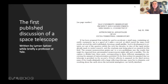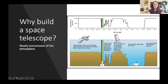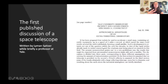And he wrote this little paper saying, hey, I think it'd be cool to use rockets to put a small mass that had scientific equipment on it as an artificial satellite. And this is 1946. This is before Sputnik. This is before the space program. Rockets had been used in war, but not necessarily to put things into space. So this is a really big forward leap. This kind of instrument that he's suggesting basically turned into the Hubble Space Telescope.